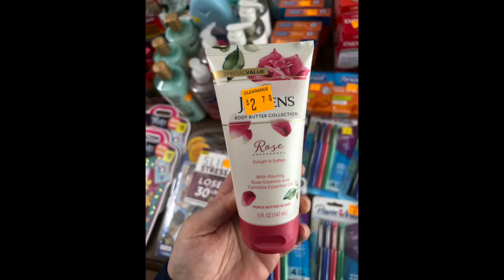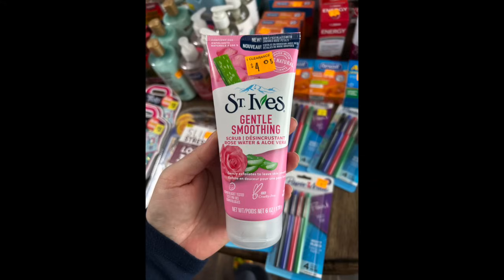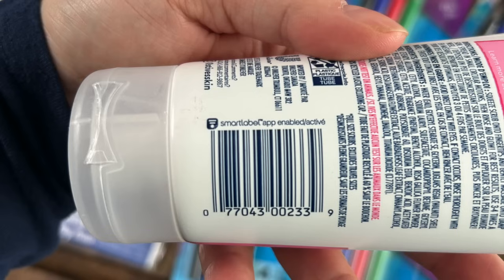We have this Jergens Rose lotion. It seems perfect to go in your purse. And then I also found this St. Ives lotion as well, or it's a scrub of some sort. And again, special shout out to my friend Becca. She just went wee hours of the night last night out looking for pennies, and she found both of these items, and I remembered, and I was like, oh yeah, I'm going to get them.